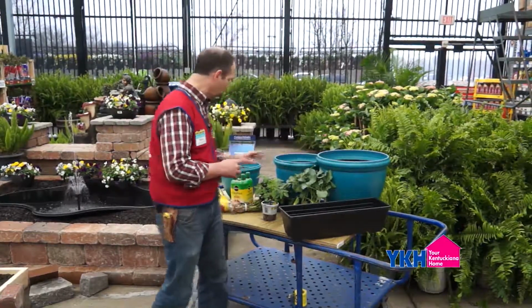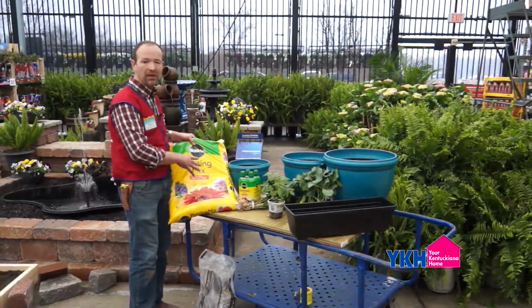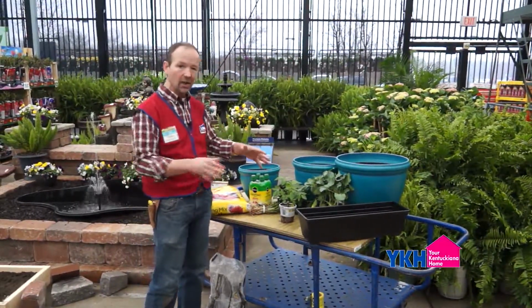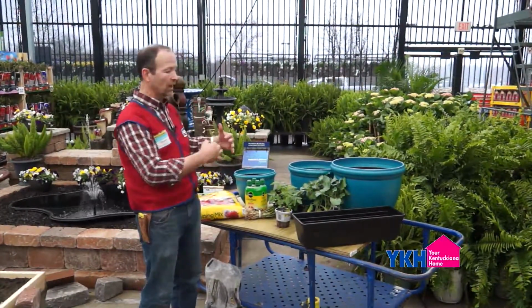First thing we want to do, you do want to use a potting mix. A lot of mistakes that people make is they always use topsoil. You don't want to use topsoil. That's good if you're out in your yard and it can drain, but topsoil will hold way too much moisture inside the pot. The potting soil will allow it to drain.